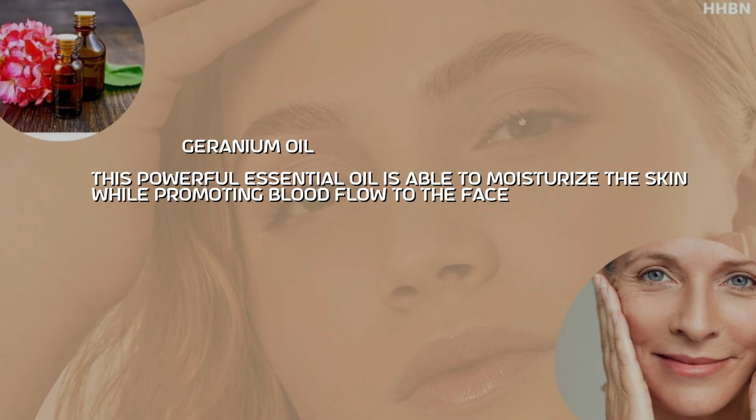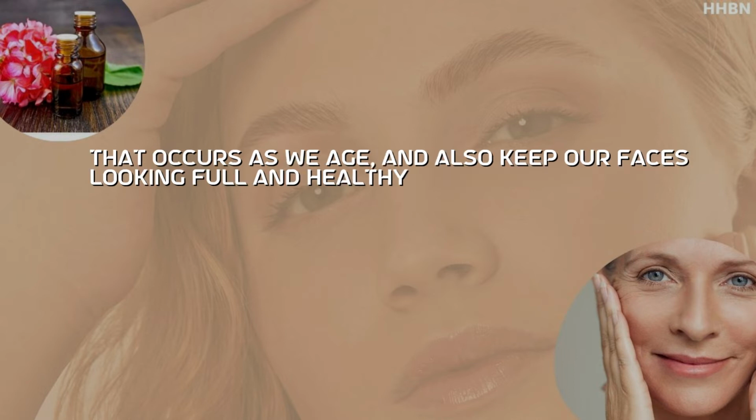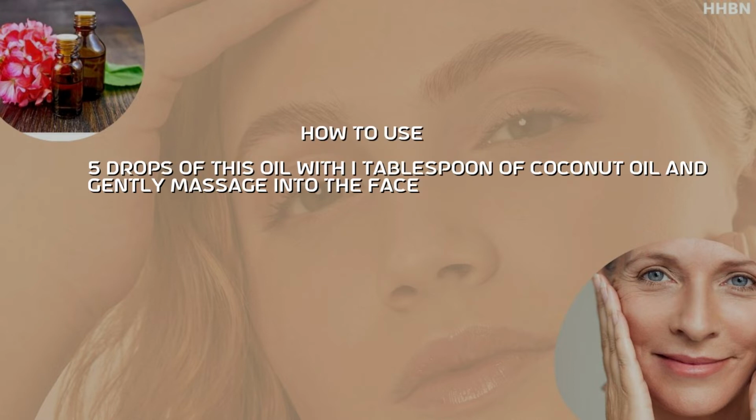Geranium oil. This powerful essential oil is able to moisturize the skin while promoting blood flow to the face, which can increase the production of new skin cells. This can counter the thinning of the skin that occurs as we age and also keep our faces looking full and healthy.